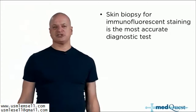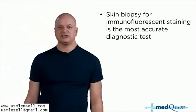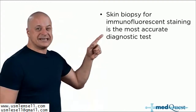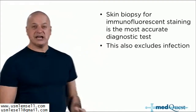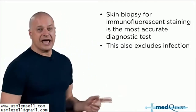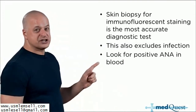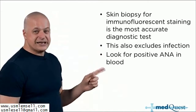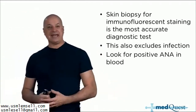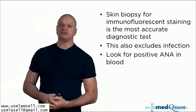Well, how do we know it's not the first time for the malar rash? That's what we have blood tests for. The skin biopsy shows immunofluorescent staining. That is the most accurate test. Again, what's the most accurate? Okay, the most accurate excludes infection with biopsy of that skin. And ANA is there in 95 to 99%. ANA is present in almost everybody.